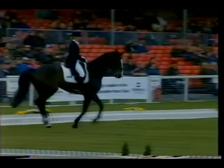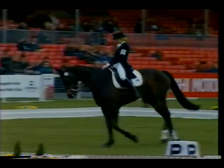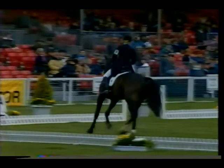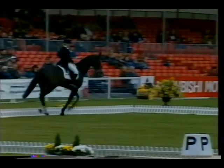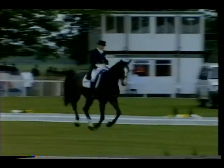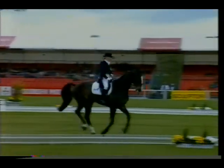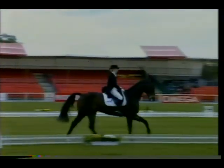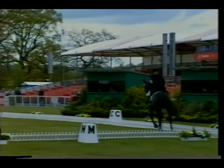A lot of movement and canter in this new test. And then another 10 meter circle to the right. And the movements repeated on the other side of the arena. Changing the rein in medium canter. And here's the second flying change. Coping with it certainly better than others.